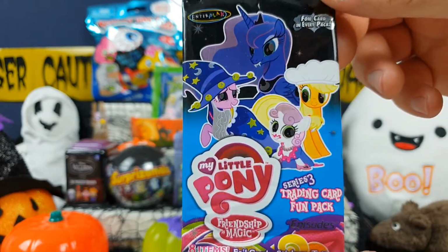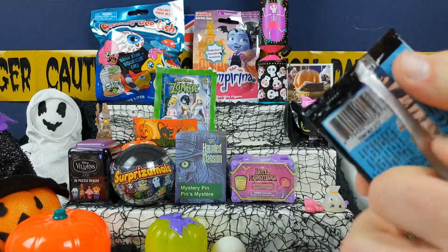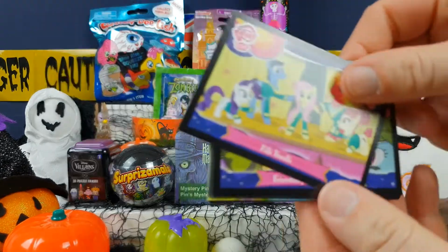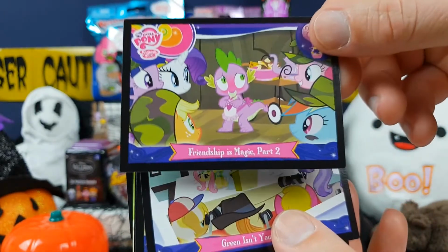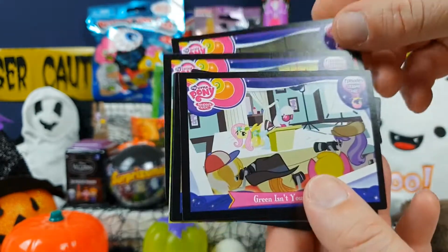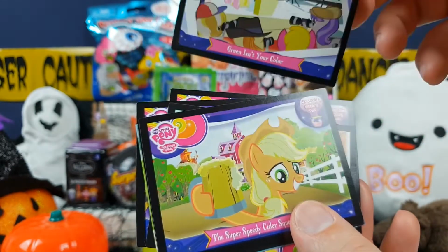Right, we have the Series 3 Trading Card Fun Pack. Again, these look a bit creepy, like a creepy series. I've still got Halloween specials on the My Little Pony show. I'm going to start watching them. Yeah. You got Philly Vanilli. Friendship is Magic Part 2. Oh, Spike doesn't look like he's having a good time there, does he? Looks like he's a bit embarrassed. Green isn't your colour. Oh, what's going on there?